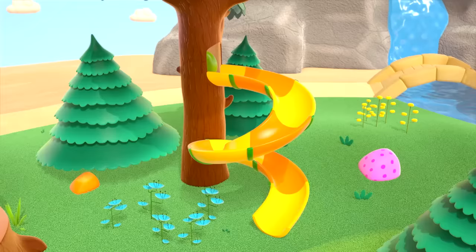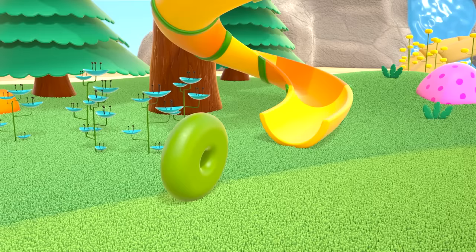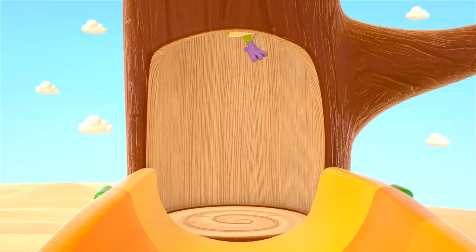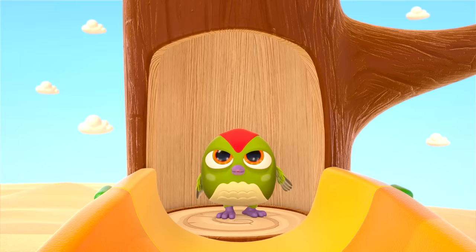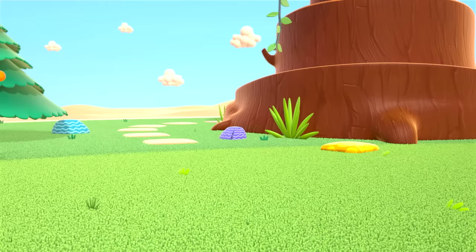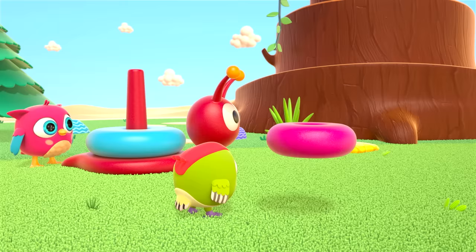A green ring is rolling down the slide. I wonder who rolled it. Who's that? Someone's wing. Hi, Peck Peck. Another ring! Peck Peck will ride it down the hill. The birds put the ring on the snail.